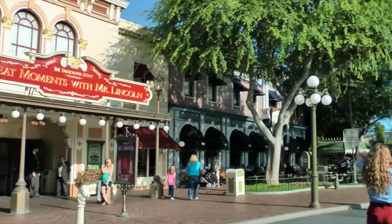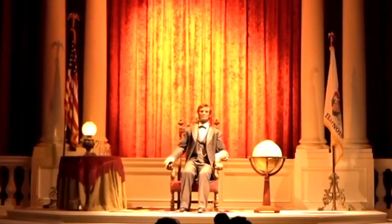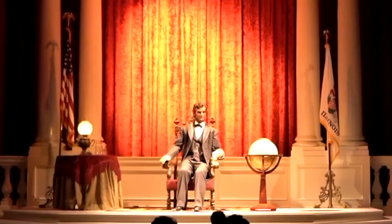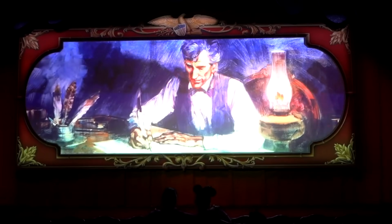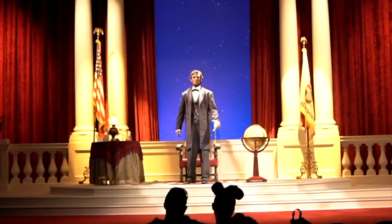Right next door is the Disneyland Story, presenting great moments with Mr. Lincoln. This show debuted in the park in 1965, and although it's gone through various changes throughout the years, it still features the impressive audio animatronic of Walt Disney's boyhood hero Abraham Lincoln. After a brief but moving film all about President Lincoln's life, you will then meet the man himself as he delivers highlights of some of his greatest speeches.